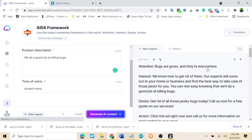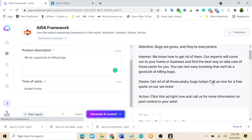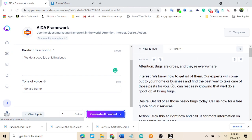Bugs are gross and they're everywhere. We know how to get rid of them. Our experts will come out to your home or business to find the best way to take care of those pests for you. You can rest easy knowing that we'll do a good job at killing bugs. Desire, get rid of all those pesky bugs today. Call us now for a free quote on our service. Click this ad right now and call us for more information on pest control in your area. It hasn't been the greatest on that, but you kind of get the point.